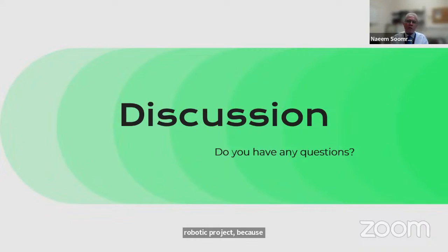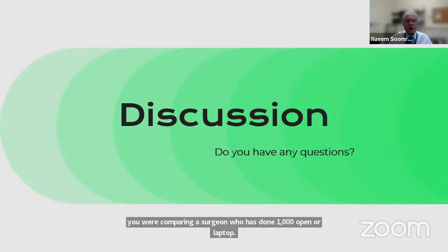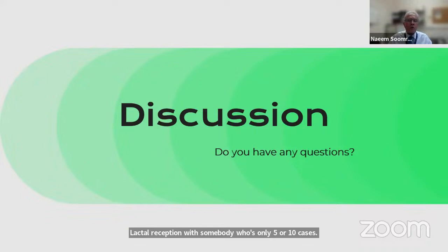And my thoughts are, and we have looked at lots of robotic trials, that there was the ROLARR trial in rectal cancer surgery, there's the iROC trial, there are other trials in other specialties as well. And one of the criticisms that came recurrently was that you were comparing a surgeon who has done 1,000 open or laparoscopic lateral resections with somebody who's only done 5 or 10 cases. You are not comparing equal with equal. The other problem with surgical trials, unlike medical trials, where you give somebody 5 milligram tablets or 10 milligram tablets and you're comparing something constant, is that in surgery you have surgeons on one side very competent and on the other side trainers, so the outcomes would not be correct and have not been historically correct.